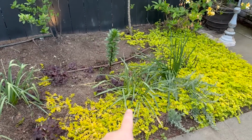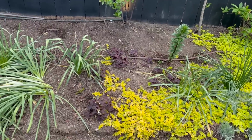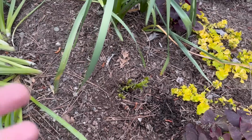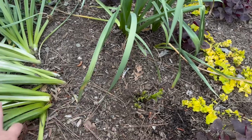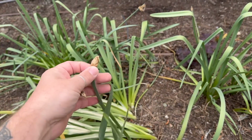I think I want to put the creeping Jenny back in check a little bit, so we'll pull some of it. I've got a dahlia right there that's been totally destroyed by slugs already. They do so terrible here with slug damage. So this is just gonna get pulled. It's not even worth it to me. I'm gonna pull my daffodils. I'm gonna start fresh next year with new ones.